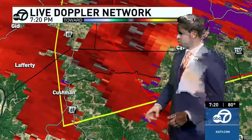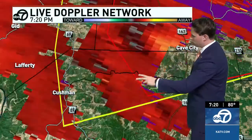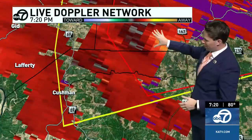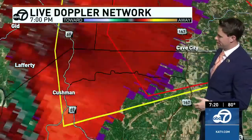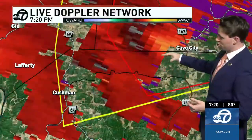That's where some damage was reported right as this kind of pulsed up. And then the rotation that we're looking at from the Little Rock radar, not as strong, but it is still there on the west side of Cave City now. And so we just called out Pebble Beach Trail. This now looks like it's just getting towards your north.